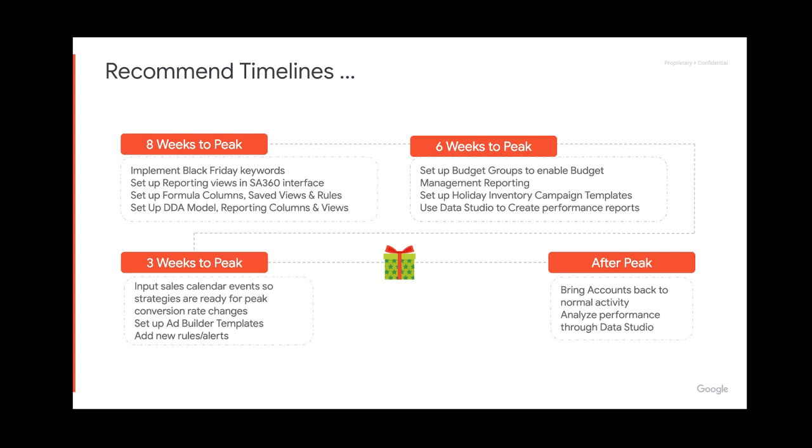3 weeks to the peak, we recommend you do the sales calendar events. Add seasonality adjustments if you are expecting high increases in your conversion rates. Set up ad builder templates, and add new rules and alerts that you will need for the specific period of the peak of your promo.